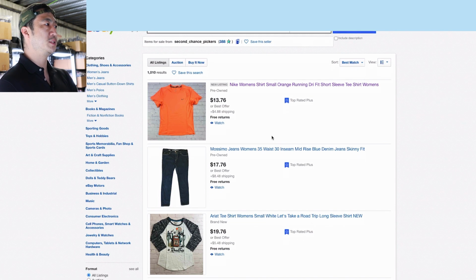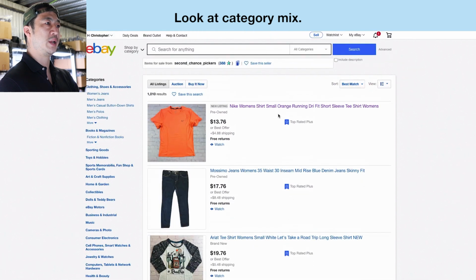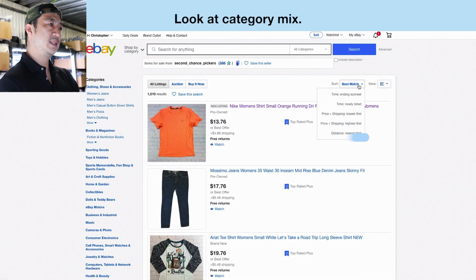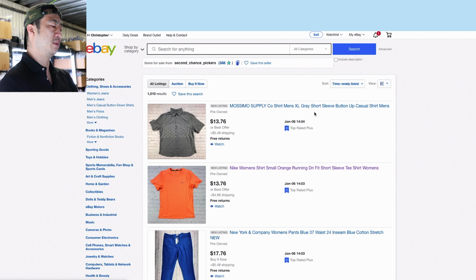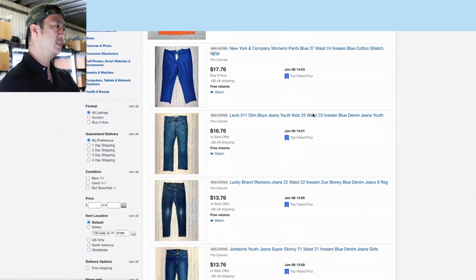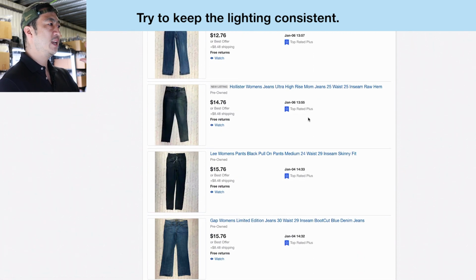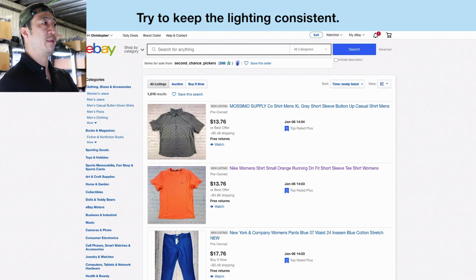So specifically, the first thing I do is I look at category mix to see what kinds of things you're selling. And I look at the consistency of the store. So if I scroll down here, I'm sorting by newly listed to find out what this person listed the most recently. Right off the bat, I can see there are different photo backgrounds, or maybe this is the same photo background with different lighting kits. That's completely fine, but I just want to compare it with my store.